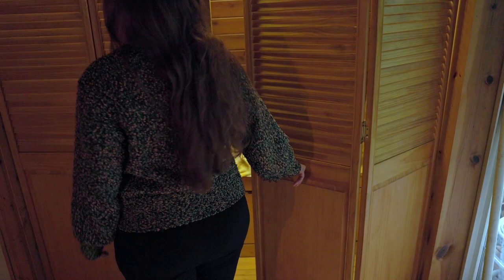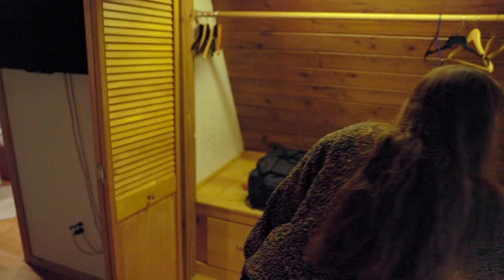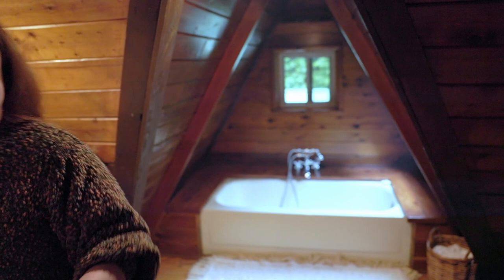There's just a normal closet here. Open it all the way up. Oh. Kind of cool. I feel like you could put a cot there and sleep Harry Potter style if you really wanted to. Maybe for a baby. The TV apparently has an Amazon Fire Stick in it. Look at that bathtub. Gorgeous.